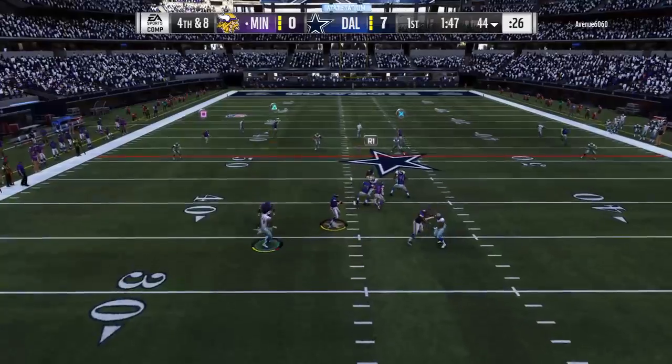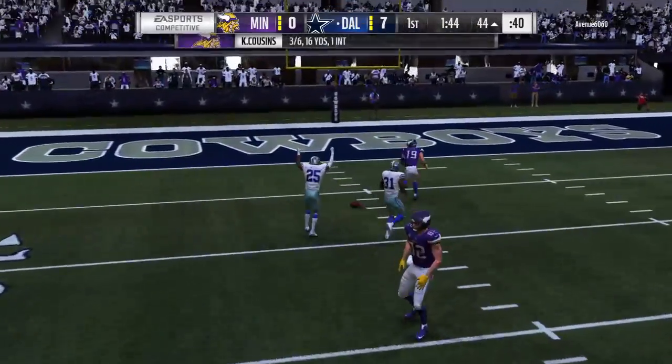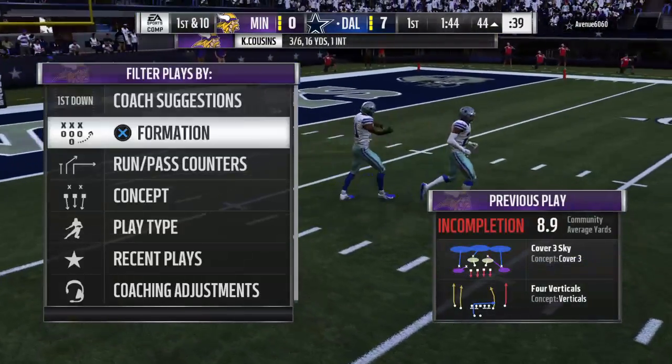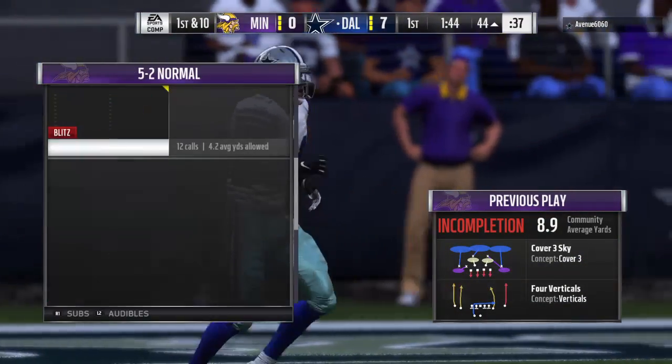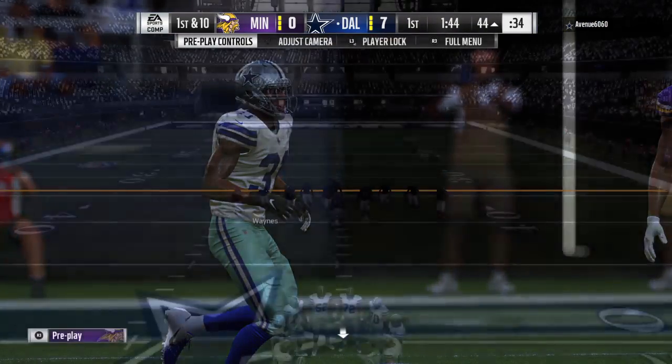They'll indeed go for it. It's Cousins, lets it fly for Thielen, and he knocks the ball away, and it falls incomplete. So certainly an interesting call there to go for it. And Dallas will take over in terrific field position.